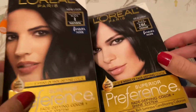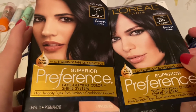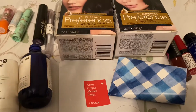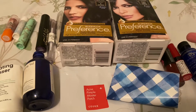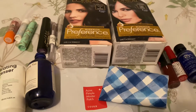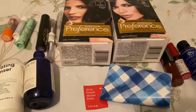And these are different. This one's ultimate black and this one's black sapphire. With this one, I had to rinse a ton of it, and whenever I would shower, even 2-3 days after, I was still seeing the blue coming out of my hair. I don't know if maybe I used more. But anyway, I think I would probably go back to this one next, but we'll see. I think they're both pretty similar. I didn't really notice a big difference in the actual hair color, but there's that.